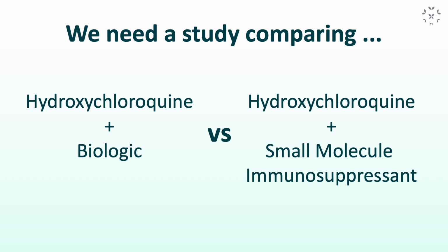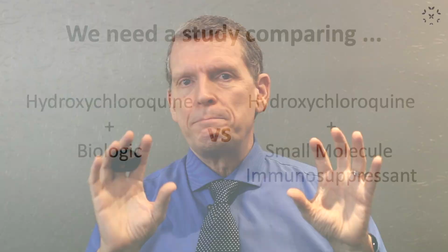We're not going to truly know which is safest and which is most effective unless we do what we call a head-to-head study, comparing them right next to each other. The best study would be to have a large group of patients who are given hydroxychloroquine plus a biologic right when their lupus starts, and then compare it to a group of patients with lupus who get hydroxychloroquine plus a small molecule immunosuppressant. Have the patients and the doctor blinded as to what they're actually getting for treatment, and then follow them over about 7 years or so and see what actually happens. What percentage of patients actually get side effects, and which ones actually get the most help for their lupus over time, and that way we can answer this question.